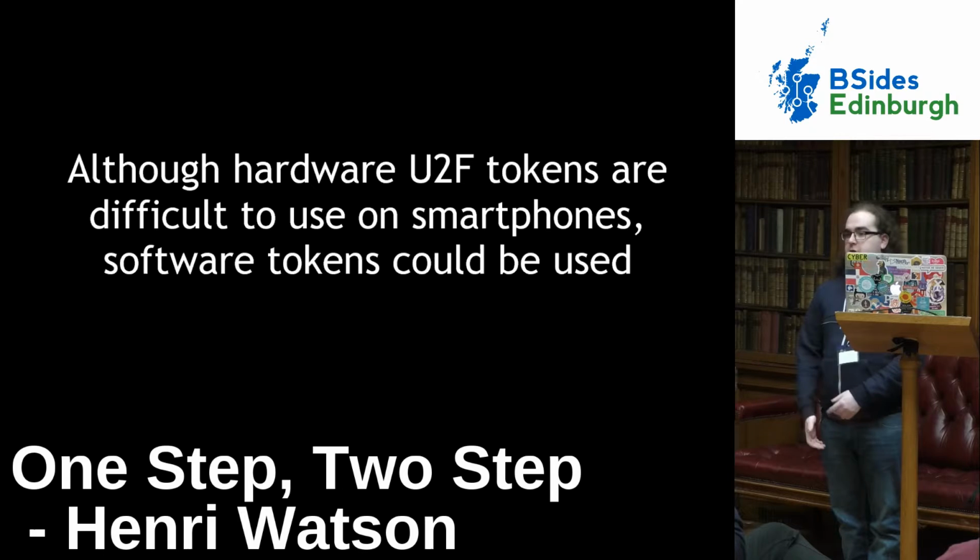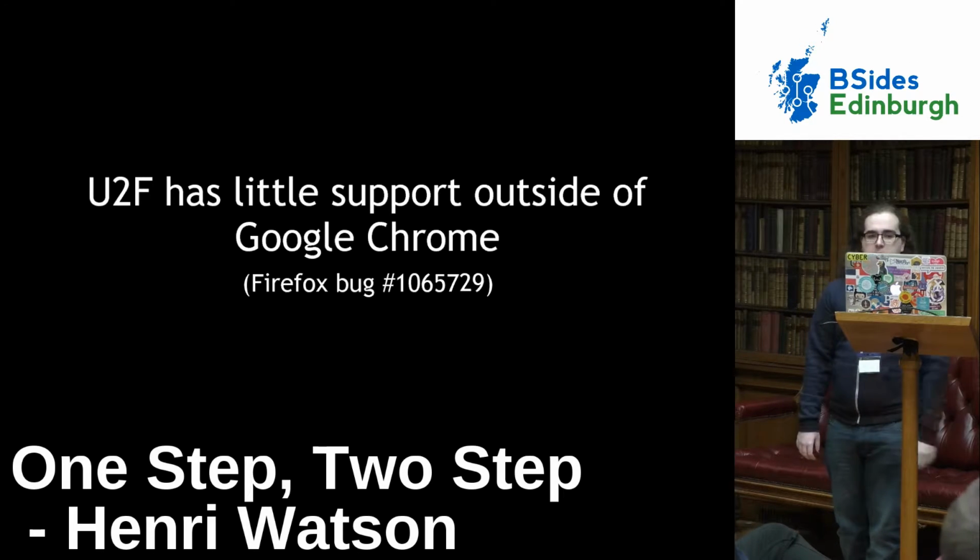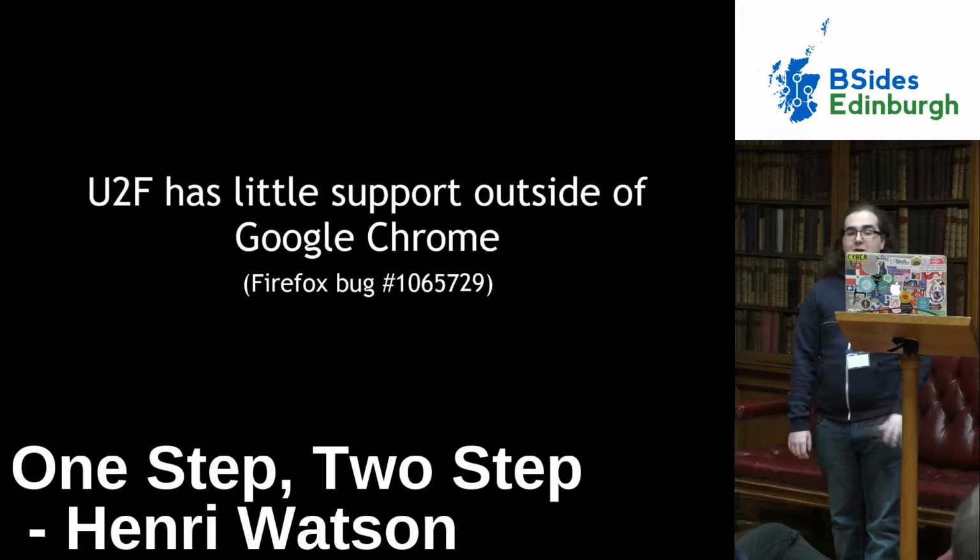When you generate a token, it includes information about the U2F device that generated the token. So, if you're a bank, you can say, no, I only want hardware tokens. If you're a blog, you can say, nah, I'm okay with software tokens. So it is flexible enough to support even the most paranoid of use cases, but also more lenient use cases. But additionally, at the minute, U2F has very little support outside of Google Chrome.